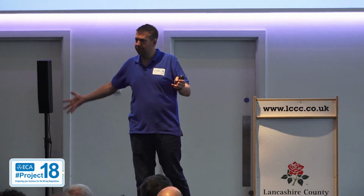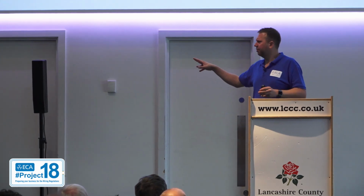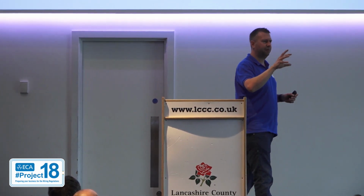Do we have anybody installing them, EVs? A couple of people, one or two? It's going to be a growing market, inevitably. I haven't checked this myself, so I'm not 100% sure, but a colleague told me that all new houses now have to be provided with an electric vehicle charging point. Did anybody see that in the paper the other day? Yeah? So we need to provide facility for EV charging.